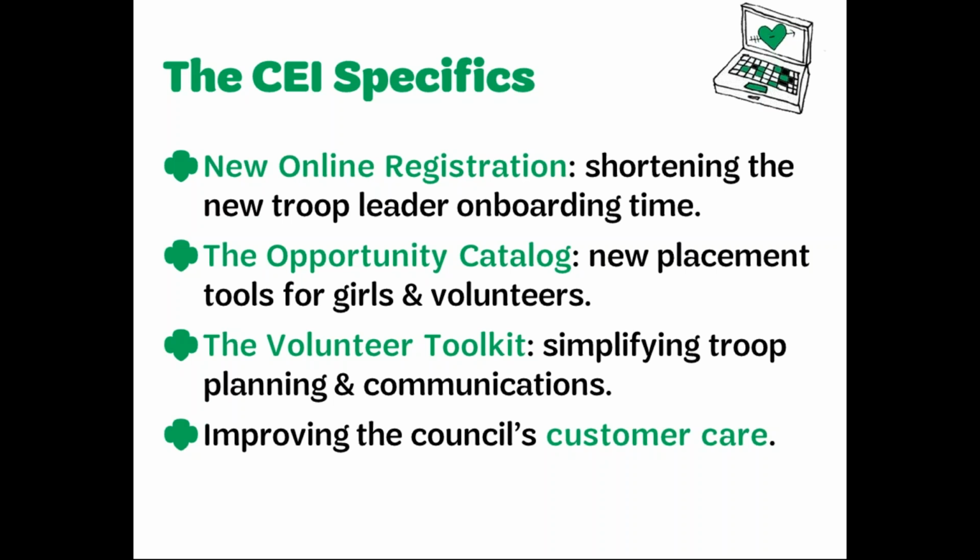The volunteer toolkit, that's another new feature we've never had before, and it really helps troop leaders simplify planning for the entire year of their Girl Scout troop. It's an online calendar that focuses with badges and patches and recognitions, as well as other program activities throughout the year. It's absolutely fabulous. And overall, the whole idea of CEI is giving better customer care, improving it within the council so that we're serving best our girls and our volunteers and our parents.